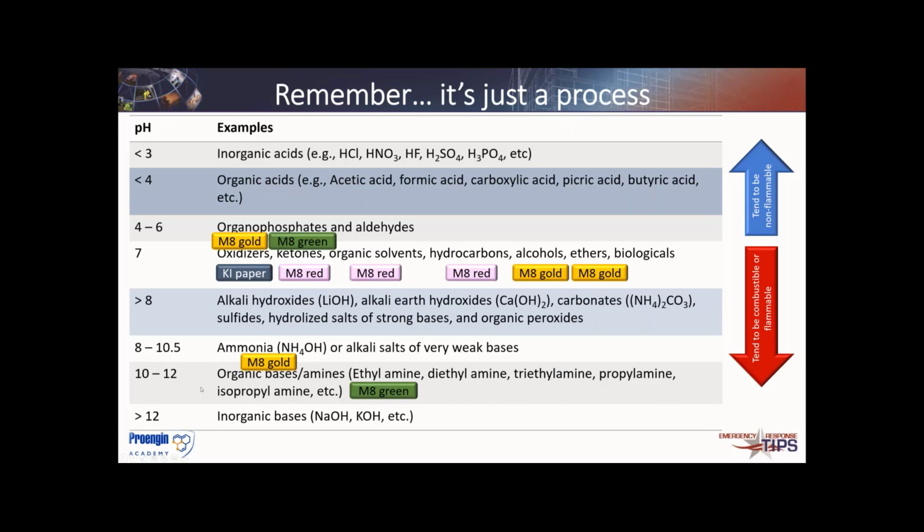10 to 12, again, my organic bases and amines, that should turn my M8 green as well as my pH going 10 to 12. And then as I get to the really high levels, remember my organic bases.